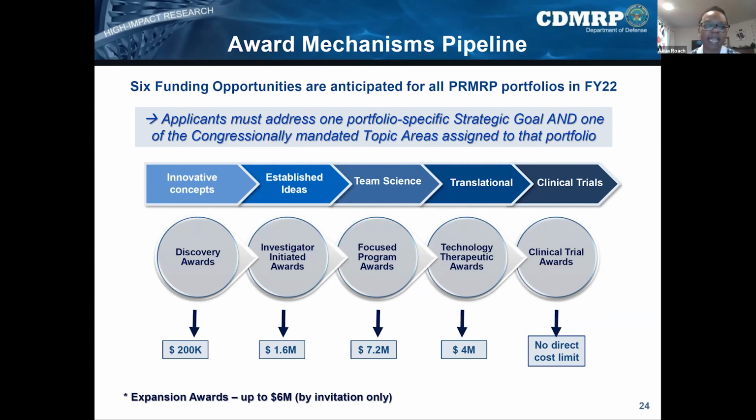I think this is my last slide. So there are 6 funding opportunities anticipated for all peer-reviewed medical research program portfolios in FY22. If appropriated, these funding opportunities will be available for proposals. Again, you have to make sure to target one of the topics, and those will be defined by Congress in the law once it's signed into law. Right now, it's a bill. So this just gives you a quick glimpse of the types of funding opportunities.